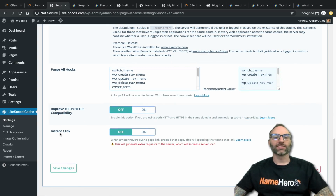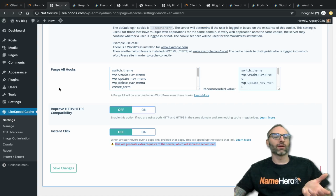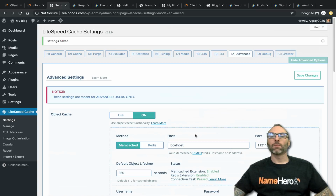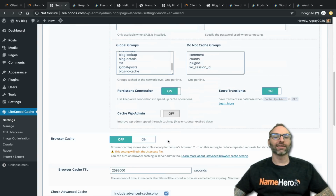The last thing I will say is instant click. This is cool because it does speed up your pages, meaning that when they hover over a link, it'll automatically start warming that up, preloading it, but it will use extra resources on your account. So if you've bought like the basic web hosting package, you might find yourself needing to upgrade to that business package sooner than later for instant click. So, do all this with that in mind, but also take it in mind, this is for advanced users. If you don't know what you're doing, you probably don't need to be digging down in here yet.